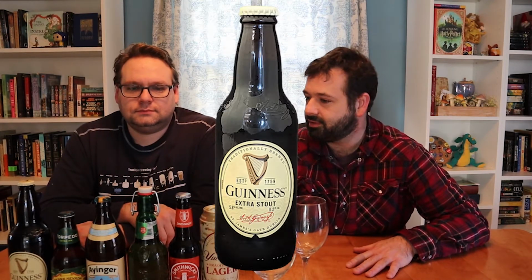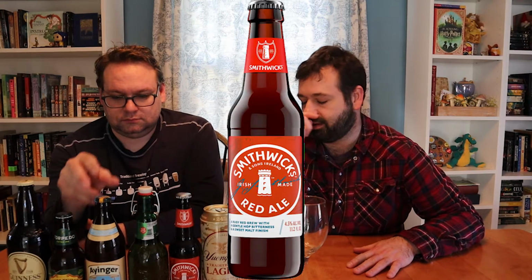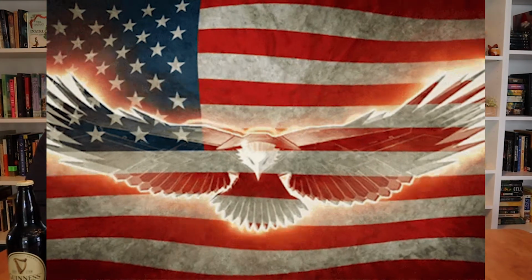So we tried to pick an array of beers that hit upon all the different kinds of beers. We got a stout, IPA, a Hefeweizen, Pilsner, ale, a red ale, and an American lager. We're gonna start with this one because American lager, we're Americans. I don't think any of these are American. Oh, Torpedo, yeah, that is. Torpedo's American. From lightest to heaviest.